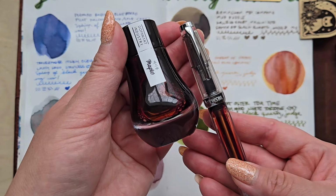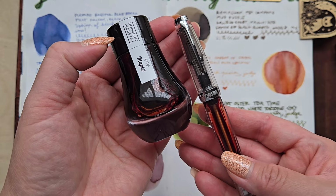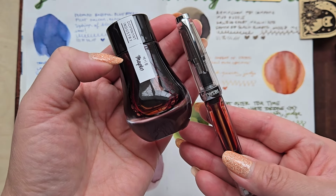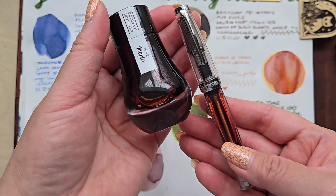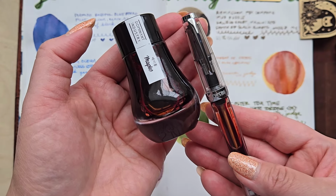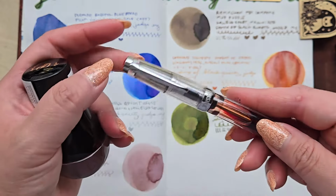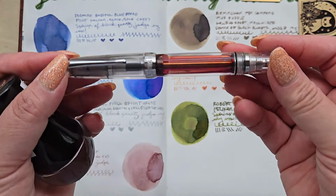Okay, the last duo of the month for me is another one that features a new to me ink. This one is Dominant Industries Maple. So when I did the swatch, I really, really liked this color. It was kind of a muted orange red, and that's definitely a shade family I absolutely adore. And I decided to ink up my TWSBI Vac Mini with it.